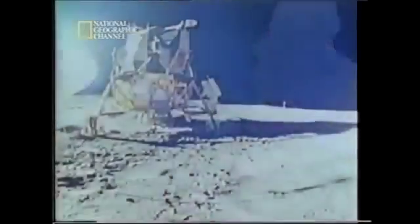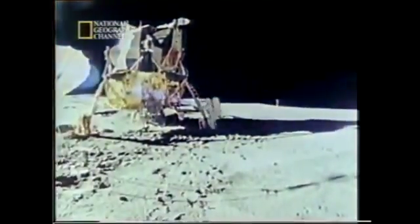The astronaut and the geologist are not only on the moon, they're in heaven.